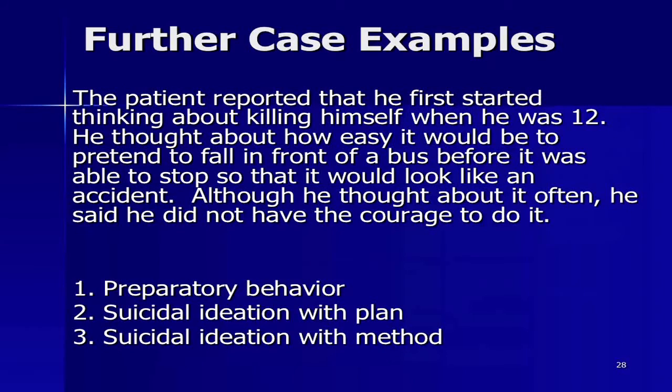The patient reported he first started thinking about killing himself when he was 12. He thought about how easy it would be to pretend to fall in front of a bus before it was able to stop so that it would look like an accident. Although he thought about it often, he said he didn't have the courage to do it. Is that preparatory, ideation with a plan, or ideation with a method? Yes, that's ideation with a method. This isn't a plan yet. A plan would be next Tuesday at 3 o'clock, I'm going to go into my husband's medicine cabinet when I know he's going to be away at the office so he can't come home to stop me. A plan is the what, where, when, and how worked out.